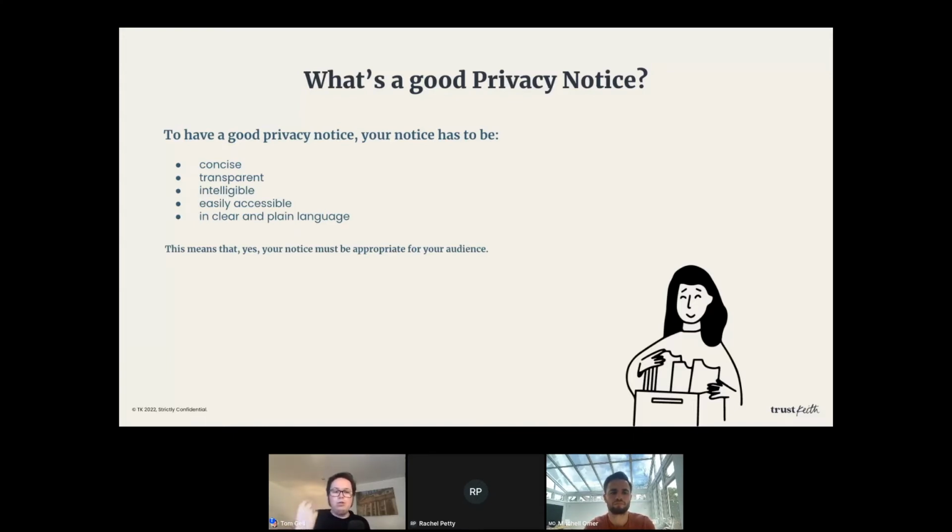Keep it concise, to the point, and make it so that people don't have to spend 10 minutes reading what they could read in 1 minute. So that's making it concise.